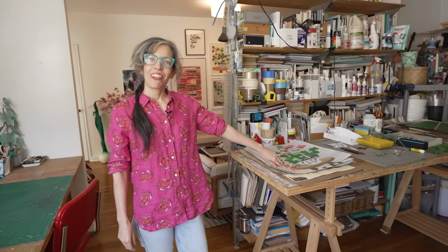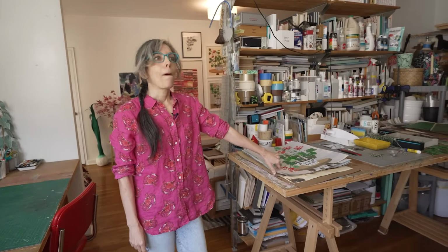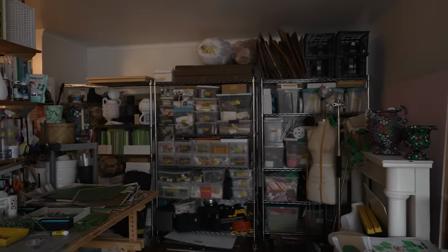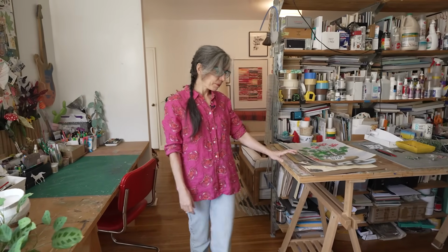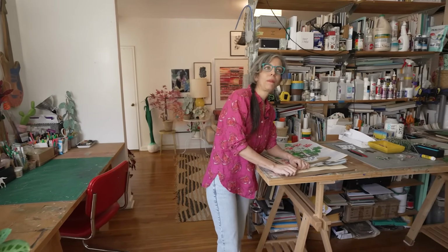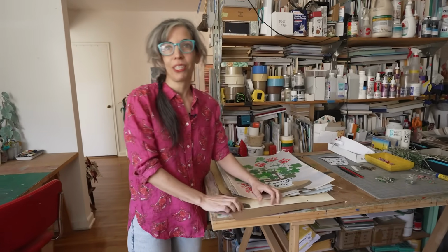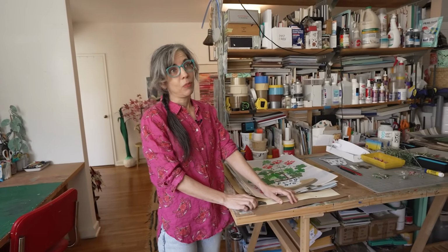You know what I like about this is the possibility in here. My aforementioned obsession with art supplies means that just about anything is possible. And so when I come in here, what am I limited by? Time and my own self-doubt. But other than that, just about anything is possible.